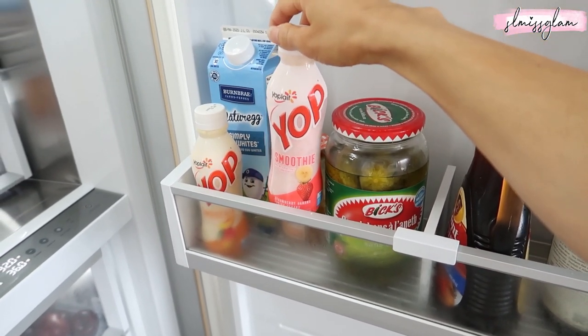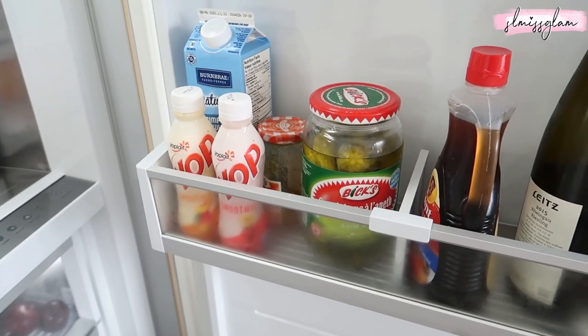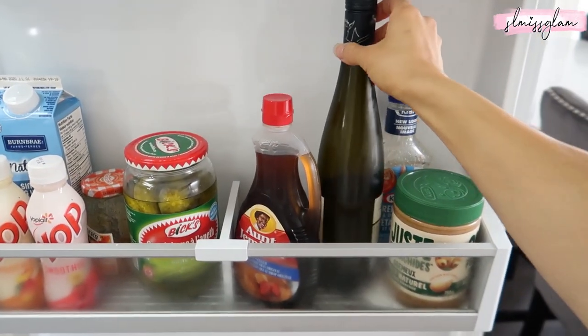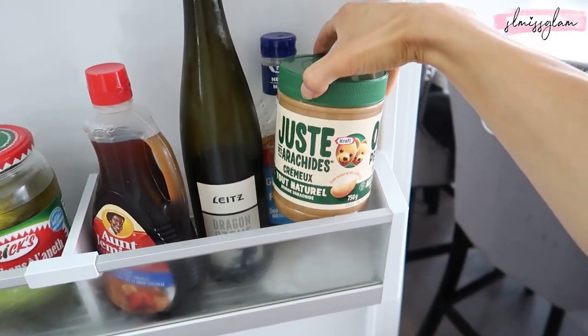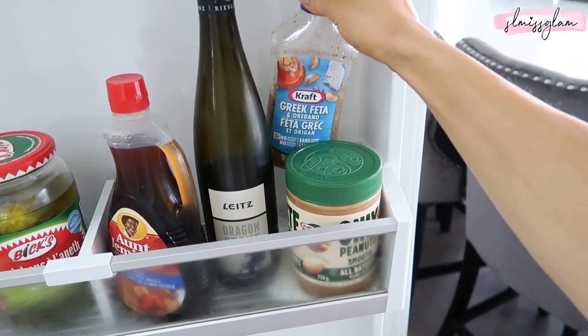Yops. I bought this the other day, and I really, really liked these. These are yummy, just for like a little treat for mama. Egg whites, which the girls eat a lot. We have jam, maple syrup. Our friend came over with a bottle of wine the other day. Thank you, Sarah. Look, we've been enjoying it. And then also peanut butter. Ryan's huge peanut butter fan, like everyday peanut butter.